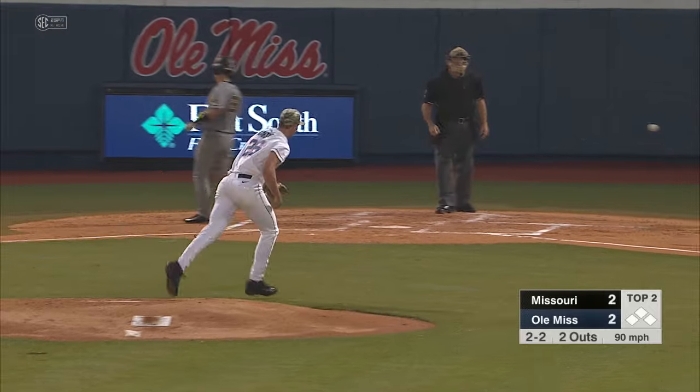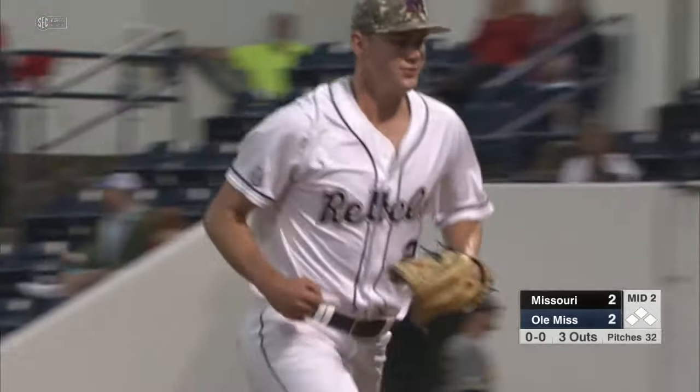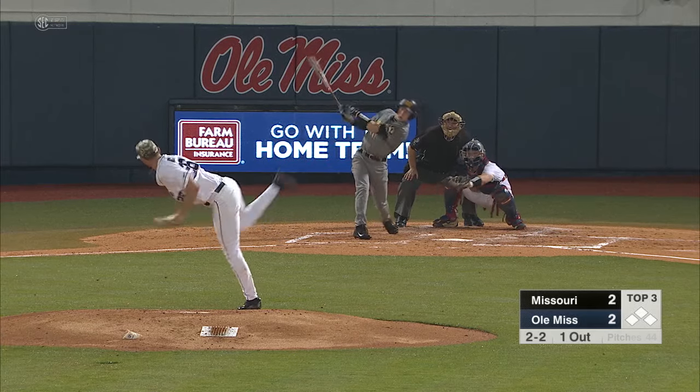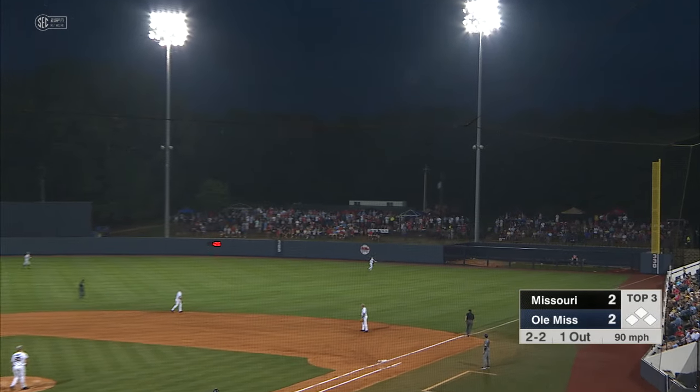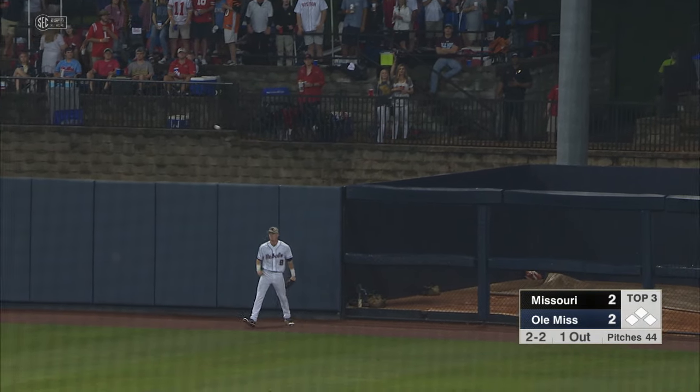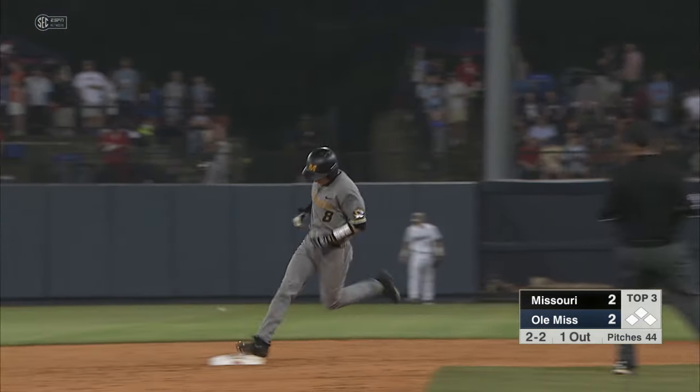There's a swing and a miss. First strikeout of the night by MacArthur. Two in the fourth, 2-0. Kentucky trying to take the first two. High fly ball to right. Golson going back, still going back. That's the second home run of the game for the Missouri Tigers.